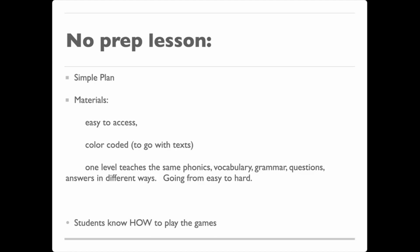You don't actually have to overthink things. You know, this is my simple plan that I'm going to do. Your materials at your school should be easy to access. So I don't have to lay out my materials. I don't have to do this. I can just be like, I'm going to go for flip and read ABC level here. I'll pull them out and the kids will use them. Or I'm going to do read and match. With us, all of our games are color coded to go with the text. So if I know that they're ABC reading level, then everything's yellow. So it's yellow, it's easy. Okay. But once they level up, then they go to green.